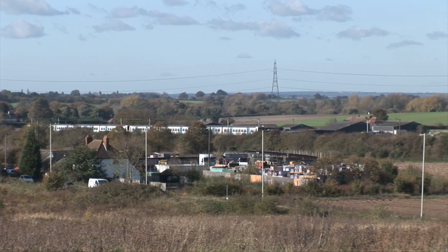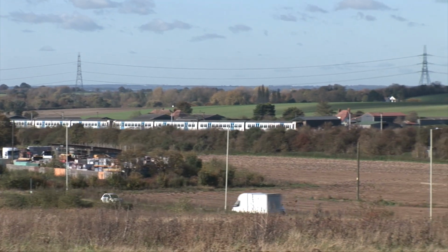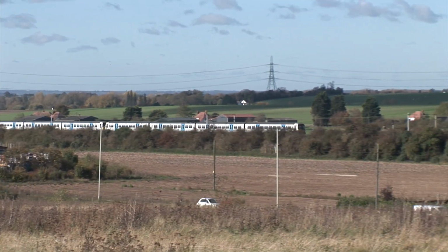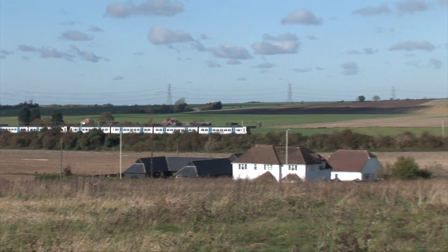In March 2021, it was announced that Great Northern would be withdrawing all of the remaining Class 365s from service, with the final day of operation happening on the 15th of May 2021.